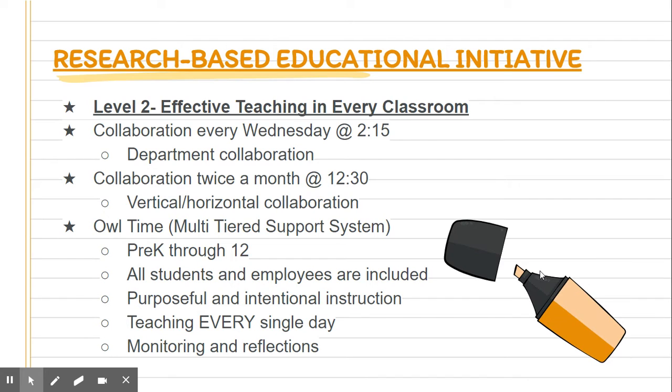There were 3 different parts to this initiative. The first one being collaboration, which happens every Wednesday at a 2:15 out. This is a department collaboration, and I'll explain more about this later. There's also a collaboration that happens twice a month, dismissals at 12:30. This is a vertical and horizontal collaboration. Again, will be further discussed later in this presentation.